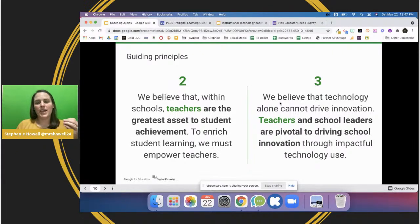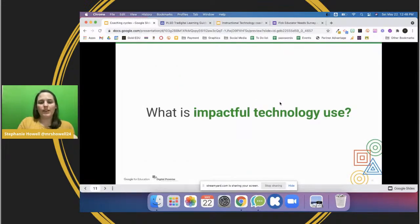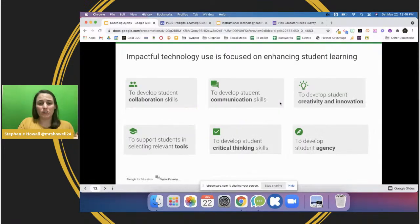Also, I believe that technology alone cannot drive innovation. I love thinking out of the box. I love being creative, but I do believe that teachers are our driving force. What you guys do is the most impactful thing that can happen. And so you guys are leading this change. It's not just the technology, it's aiding you, but you are the reason for the change and the innovation that your students have.